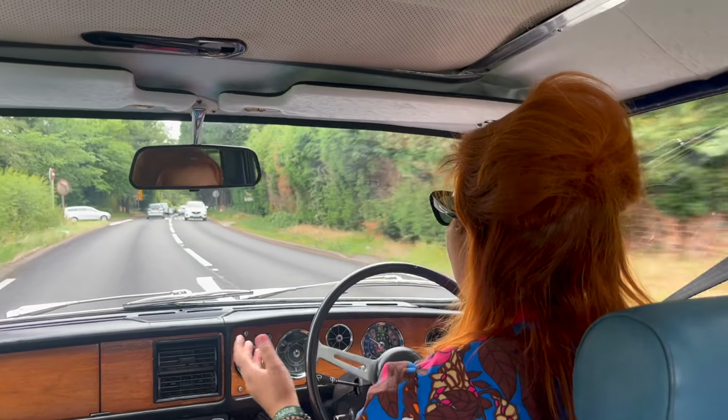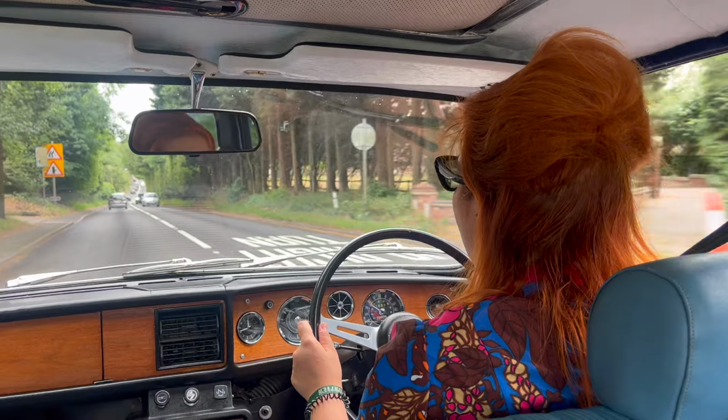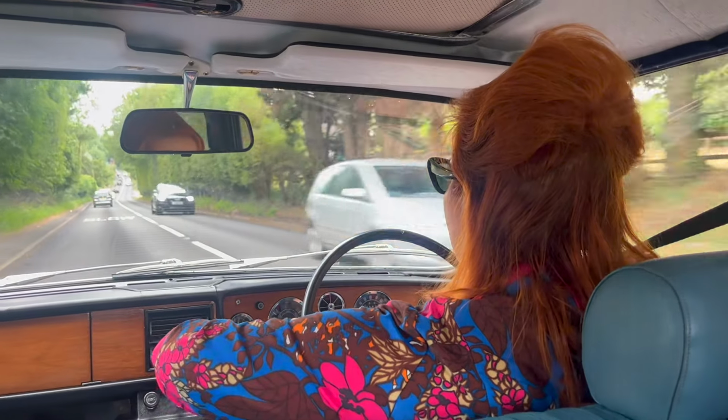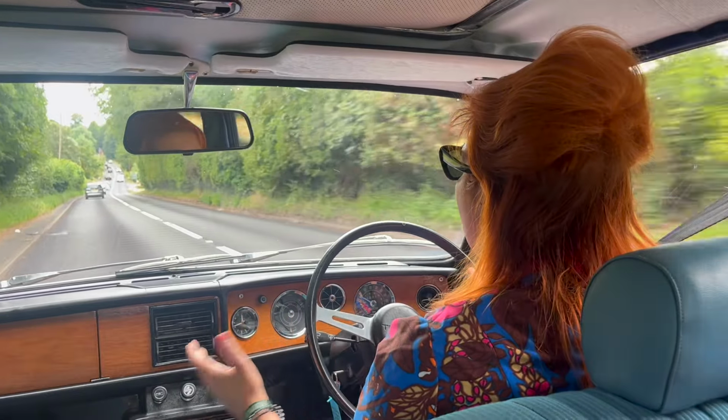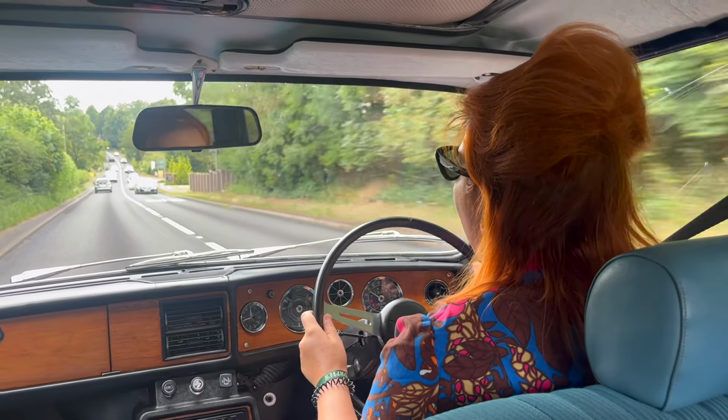But that slightly laborious turning circle is a small price to pay for how much room you've got inside, because as you can see, you spread your arms right out, you've got room for not only yourself, but you've got really great room in the back for your passengers.